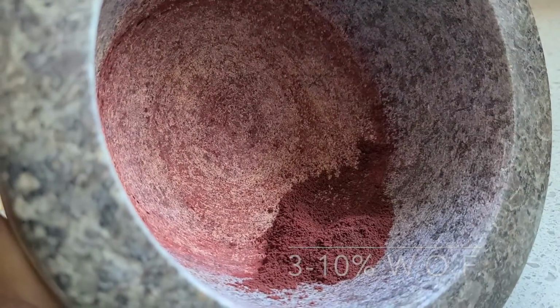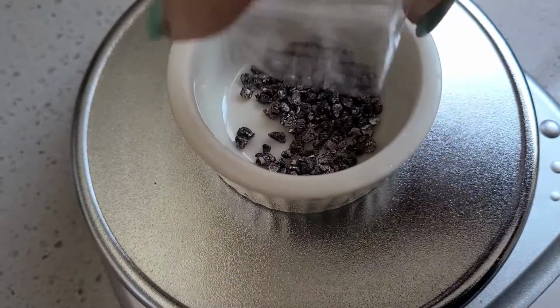Cochineal is very strong. You can use anywhere from 3 to 10% of the weight of fiber. 3 is going to bring about lighter colors, and I'm going to go straight to 10%, which will give you the deepest, darkest colors. Let's weigh our fiber and see if we have enough of this sample cochineal from the Canaries in order to make one pot of dye for the next month.